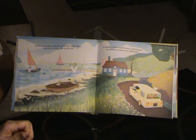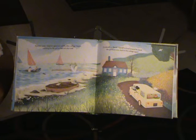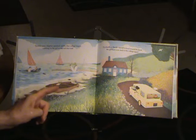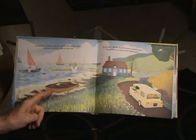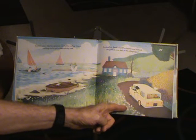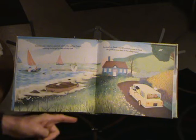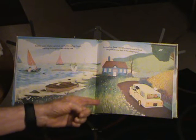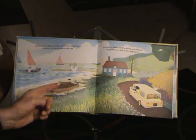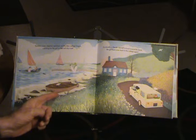So I will start the book. Here we go. As you see in this scene, you got sailboats and the ocean, and you got the little girl and her mother coming to the beach house to spend a week or a weekend at the beach. Only this beach house is right by the beach. And it's got a beautiful view of the ocean and the sailboats and everything and flowers.